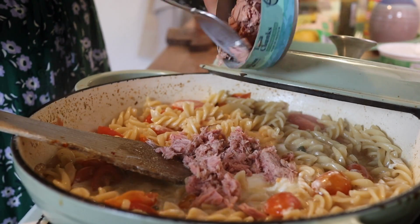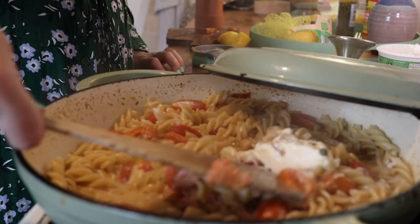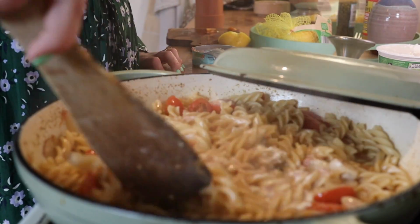And you're going to add your tin of tuna in. I just add half at a time. Stir it through, see how we're doing texture wise, and then add the other half of the tin of tuna.